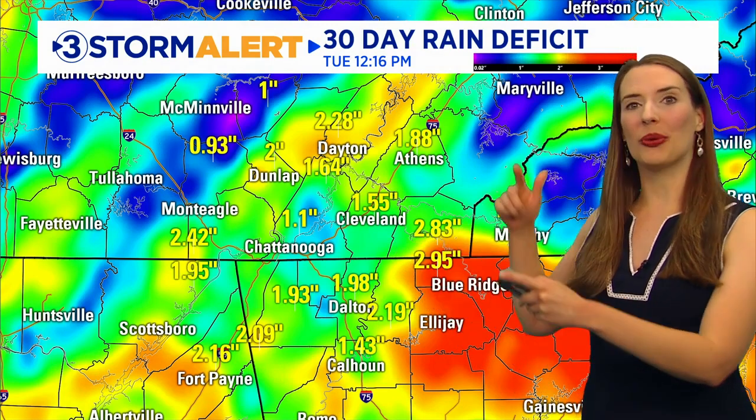Since yesterday's rainfall was that steady, consistent rain, the ground was really able to absorb it. That's going to be good for your lawns and your gardens, and we're seeing a big difference on our 30-day rain deficit map. Yesterday when I showed this, there was a whole lot of red and orange on here. Look at this difference for the day today. A lot more of that green and blue color, indicating closer to about 1 inch behind.